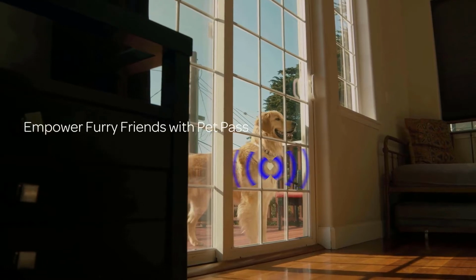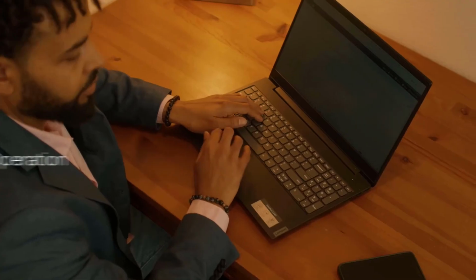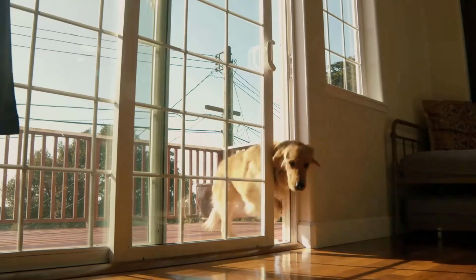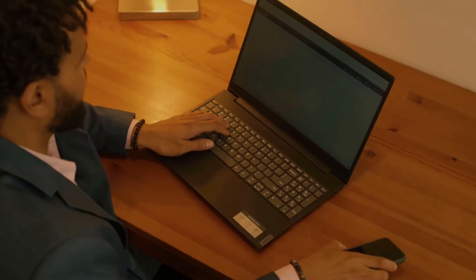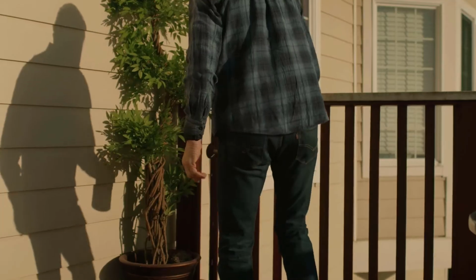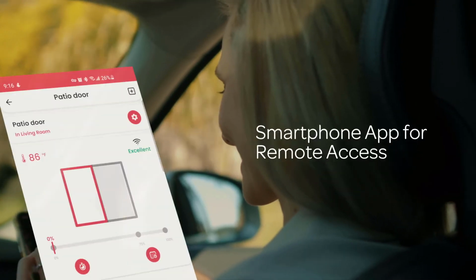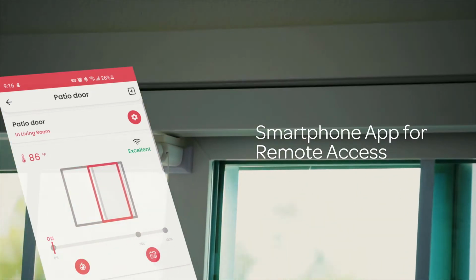Pet paths are perfect for pets to enter and exit on their own. You can also get notified when your pet operates the door. On-demand buttons give an instantaneous convenience of powered activation. Use your smartphone to operate doors and windows remotely.